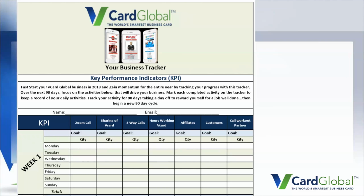So you're going to come up with your goals. Say you put 2 on there. Quantity of 2, and now you monitor, did you achieve it? And then at the bottom, you write your totals. Then you go on to sharing your card. Remember, the goal is what? Minimum of 2 a day. Maybe you're a 3 a day, 4 a day, 5 a day person.